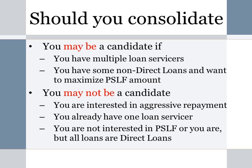So very simply, how do you know if you're a candidate for federal consolidation? We hope this will help. You may be a candidate if you have multiple loan servicers. Once again, recent graduates probably have all their loans with one loan servicer. But you may be a candidate if you still have multiple loan servicers and you want the convenience of one.